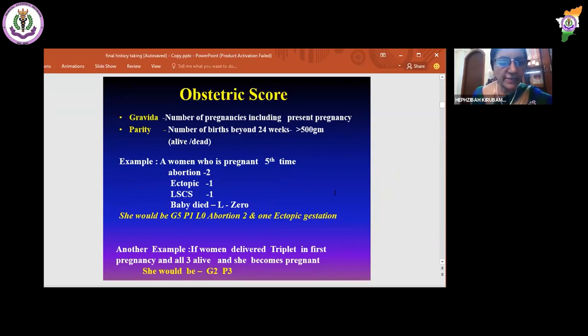Yeah, she has done it very nicely. She is a gravida 5. She had 2 abortions, 1 ectopic and 1 LSCS, and that baby died. So when you introduce a case, with socioeconomic class, LMP, and the gravida and para, invariably many of us make mistakes. The para is nothing but the number of births delivered beyond 24 weeks or more than 500 grams. It can be alive or dead. So this lady had 1 LSCS, 2 abortions, 1 ectopic. Ectopic and vesicular mole are included in the gravida, right?